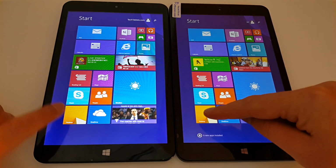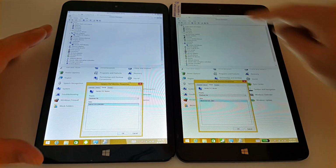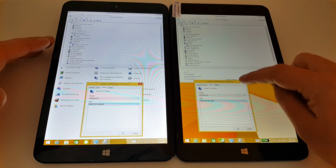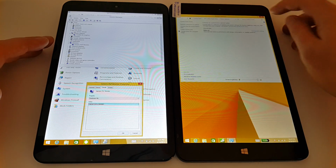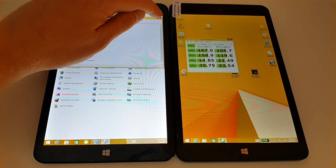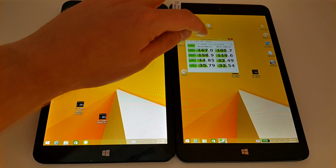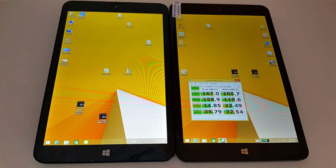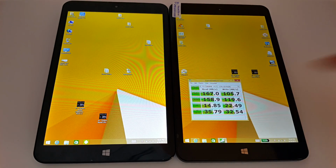And when it comes to the internal storage, there's a big difference because they're using different brands as well. The PiPo is one of the first tablets I've actually tested that has a Samsung eMMC on it. And as you have a look here, those speeds are actually quite impressive for an embedded multimedia card. The write speed there of 105, I haven't seen that before. And 22 for 4K random write is also a really good speed.